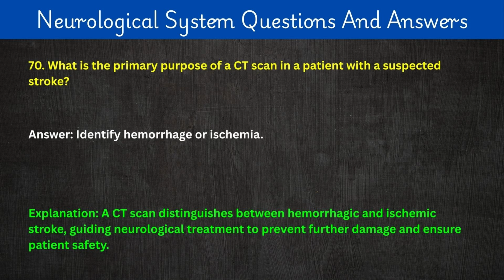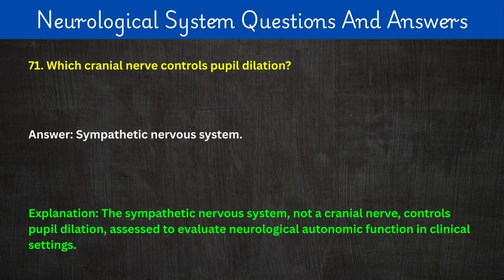70. What is the primary purpose of a CT scan in a patient with a suspected stroke? Answer: identify hemorrhage or ischemia. Explanation: a CT scan distinguishes between hemorrhagic and ischemic stroke, guiding neurological treatment to prevent further damage and ensure patient safety.